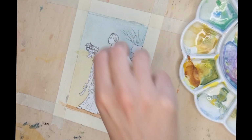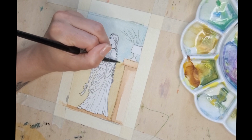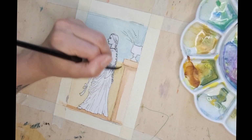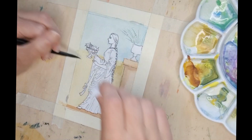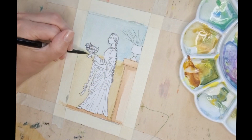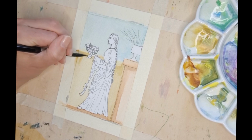Yeah, I'm kind of picturing her, maybe she's serving someone in her family who's sitting out in the courtyard, and she's bringing them some delicious fruit from their orchard to snack on.